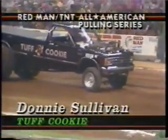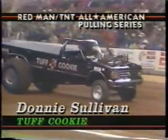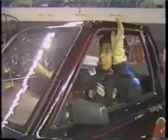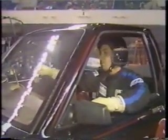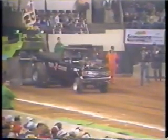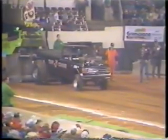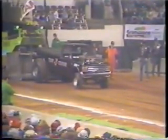Okay, on the line, here's Donnie Sullivan now out of Warsaw, Kentucky. He needs better than 224.98 to go up number one. On the line, the Tough Cookie Chevrolet S10. Number one puller. Here he comes right now, Donnie Sullivan.